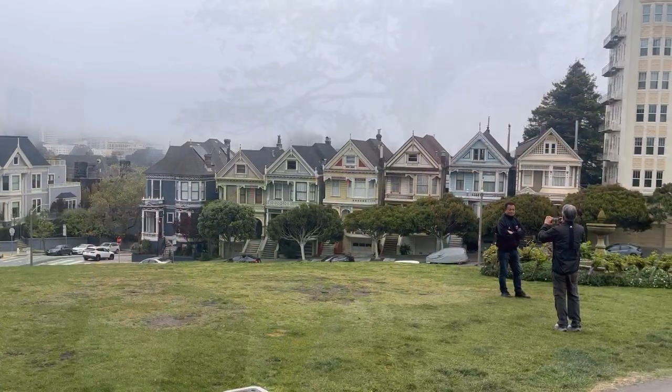Now we've just taken a journey to the Painted Ladies. You probably remember this from Full House. You're supposed to be able to see the city, but because it's foggy, it's only 9 o'clock, and the fog doesn't burn off until about midday. So we can't see the city, but you can see them. There's other things to see. I'm going to turn the camera around.